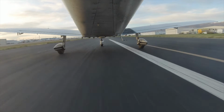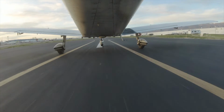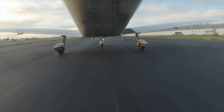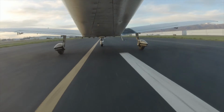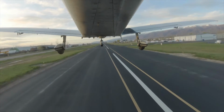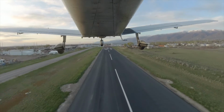Okay, flaps all the way up. Now we're just going to go full power. We said we're going to rotate about 55, 60 knots. Just let the plane come back off. Oh, it's so fun to practice landings when it's smooth like this. All right, so we're gonna climb out 78 knots. We got our flaps all the way up.